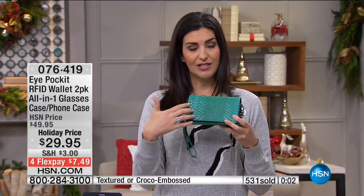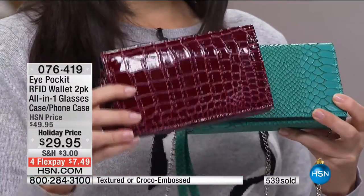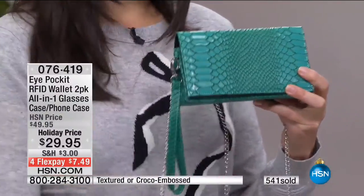I love this teal. It looks a little bit more like an ostrich color inside of there when you're talking about the teal. And you can see compared to the Croco, it is still the Croco version, but they have a little bit two different styles going on right there. So I would call this more of an ostrich, but it really is the Croco style.